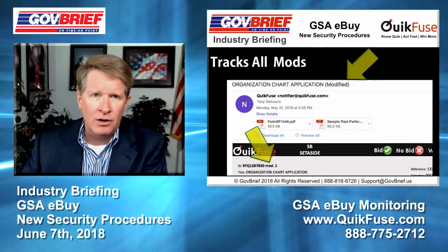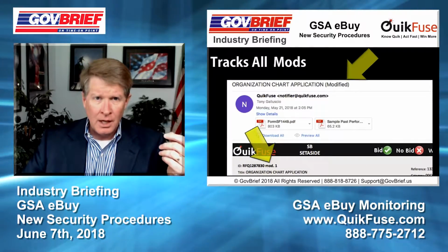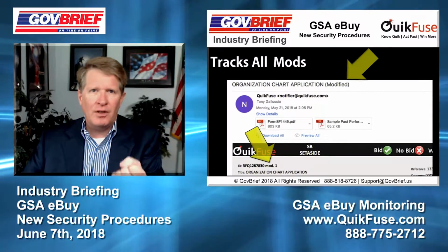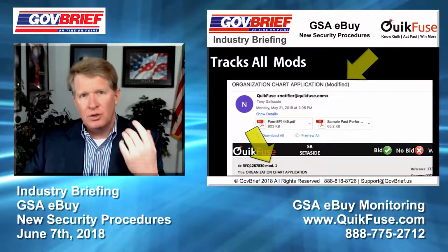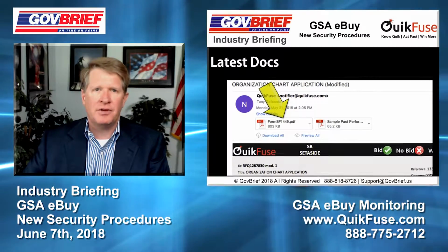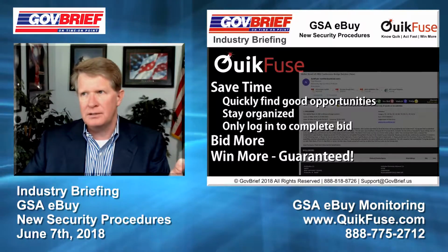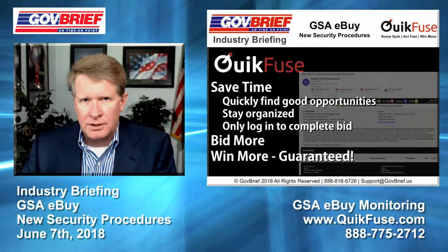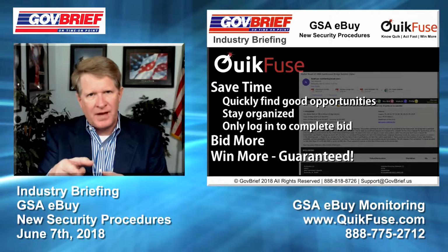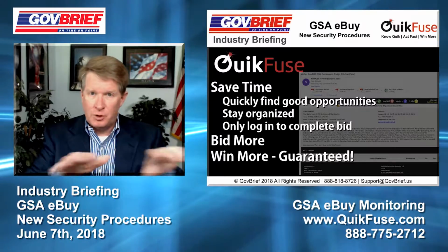The other part of it is tracking all the modifications. We had a lot of folks, 25% again, that missed it because they misquoted because they didn't get all the modifications. This keeps the mods in front of your face. Within minutes of the new mod being released, you're notified of it, and you have the last modifications, including the documentation attachments. Make sense? So that's the methodology behind QuickFuse, so that you can get to your opportunities fast. And then once you understand that you do want to bid, it's already assembled for you. You can shoot it out to anybody that you want to.